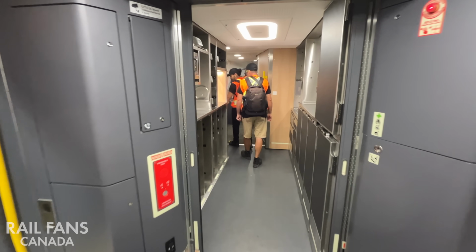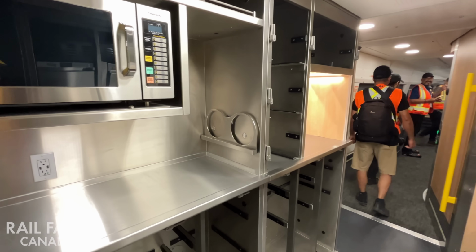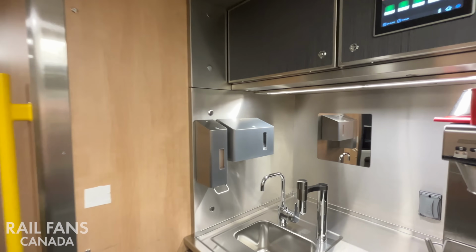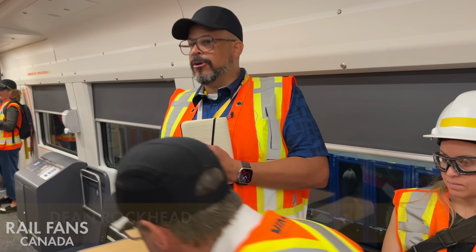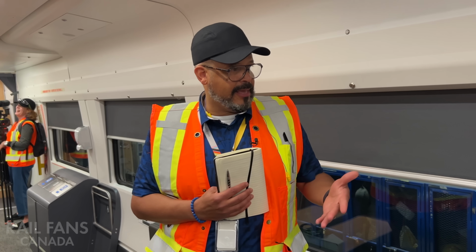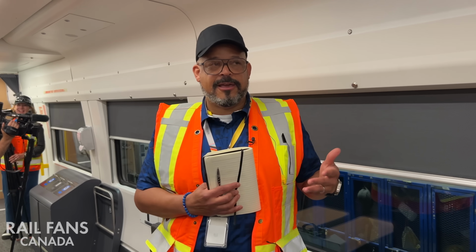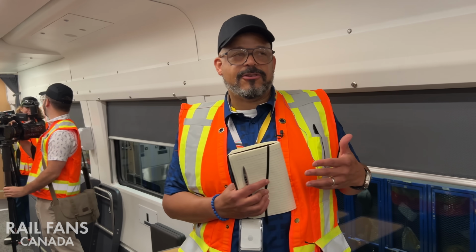Dean is our senior manager for product and service design at VIA. He's been working with us since the very beginning of the program. He helped us design and develop these new trains. Just to give you an idea of where we started, as Arnaud said, we started 6 years ago, six and a half actually, designing the interior of the trains, making sure that the customer experience was at the level of what passengers were looking for.